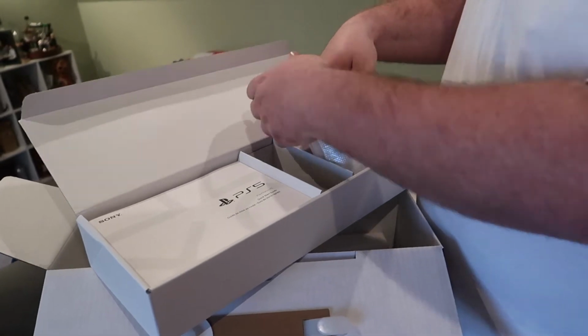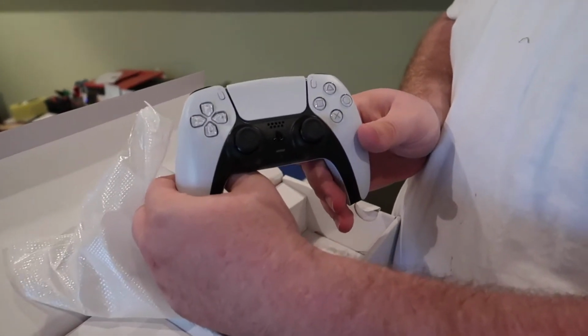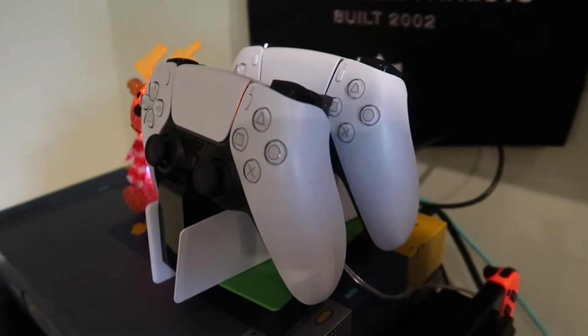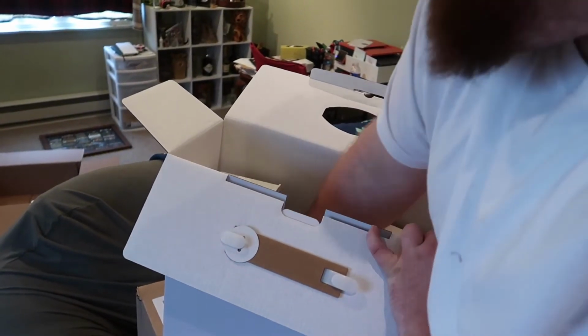We have the brand new DualSense PlayStation controller. So Phil had an extra one he ordered as well, and we are both sitting on the charging cable right now. Moment of truth, folks. It's big.